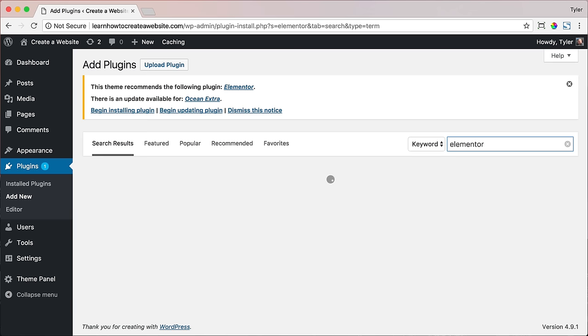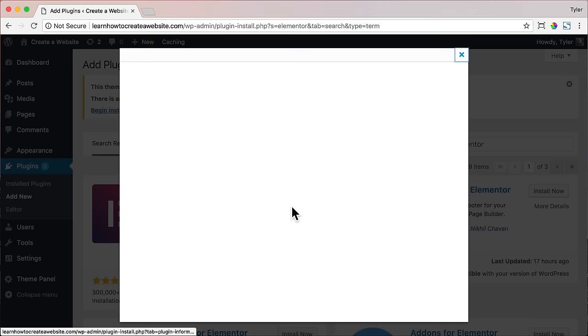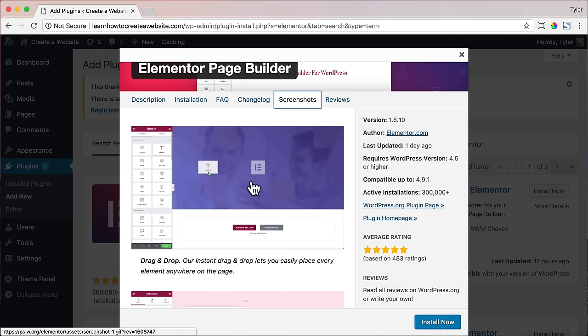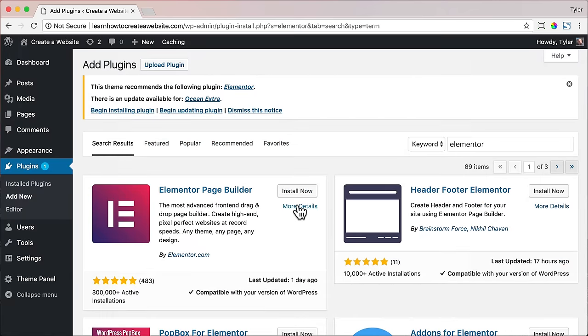Elementor, and press enter. And it should be the first one, and it has 5 stars and 300,000 active installations. So it's really good. You can go to more details and you can see the screenshots of what it does and what it looks like. And you can exit out of there and press install now.